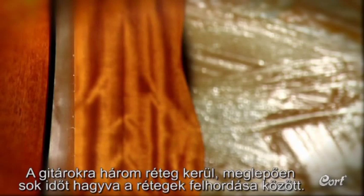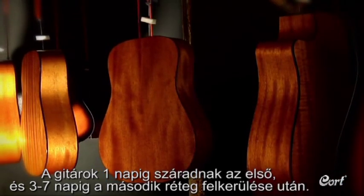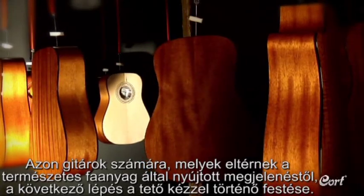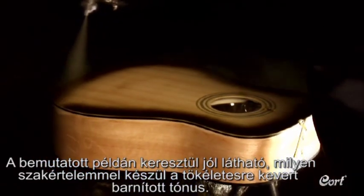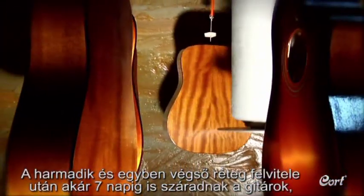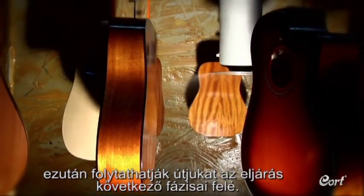Each guitar is given 3 thin coats of sealer and a surprising amount of time between each coat. The guitars are cured for 1 day after the initial coat of sealer, then 3 to 7 days after the second coat. For guitars with a finish other than natural wood, the next step is hand painting the top. In this example, you can see the skill utilized in producing a perfectly blended traditional sunburst finish. After the final third top coat of clear sealer is applied, the finish cures for up to 7 days before the guitar is allowed to move further in production.